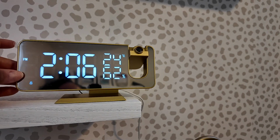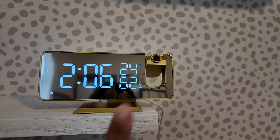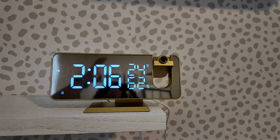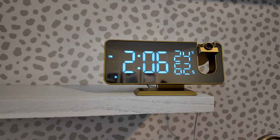I saw a couple of things just like this one, but I like this one because this is a projector, and basically you can project the time onto the ceiling or a wall or a piece of furniture or what have you. Now that I'm putting this together, I'm realizing that I totally missed one piece. One of the most important things, in my opinion.